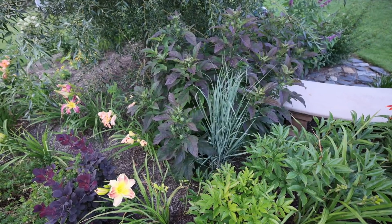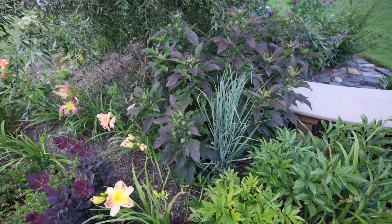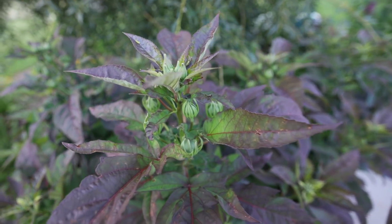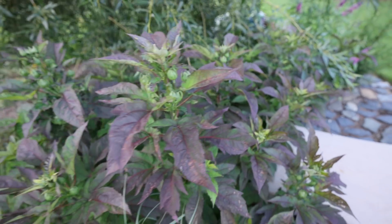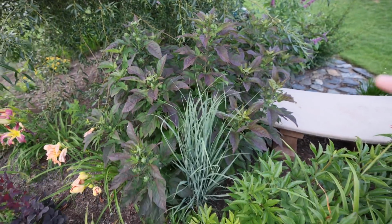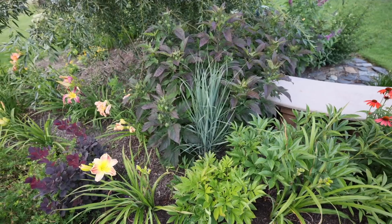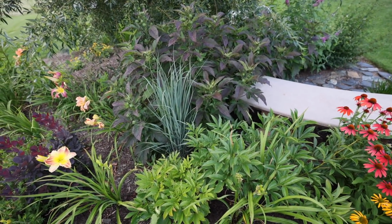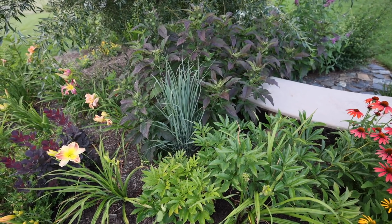So here I have Cherry Chocolate Hibiscus. Hibiscuses are not quite blooming yet in my area, but it is just loaded up with buds. So this is a 1-year plant as well. It's a bit splayed out because of the willows, it's trying to reach for the sun. So there are 2, there's one here and one there, and they're just going to put on a show here in a few more weeks.